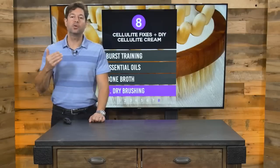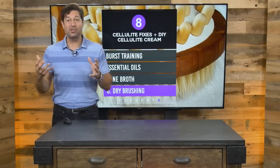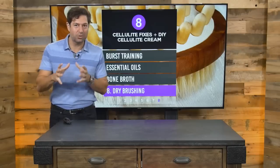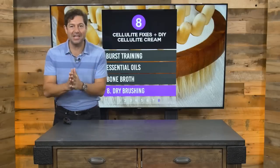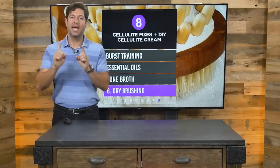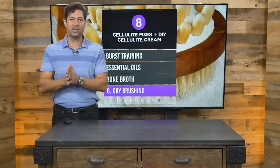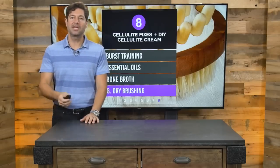I love doing dry brushing in a sauna or in a steam shower, which would make it semi-dry brushing. But this is really, really good. If you want more information on any of this, particularly dry brushing, go to draxe.com and type in dry brushing or dry skin brushing. This is a great way to get rid of cellulite.